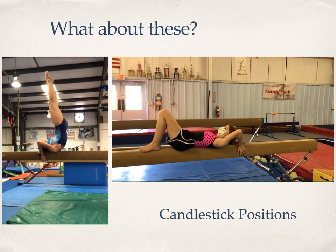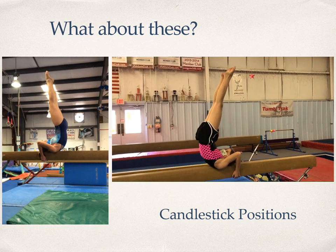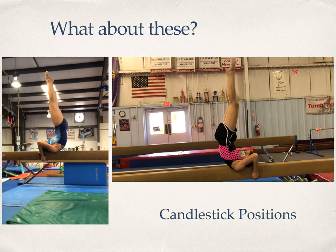Okay, now what about these? Let's watch this young lady on the left with her nice candlestick position. Keep it going. And this one on the right, reaching it. Reach your butt more. There you go. Okay. So the candlestick, as lovely as they are, that position would not be a vertical skill. She's really got support on her upper shoulders and her back, and we don't have that straight line because the support really is on the back of her neck and her back, and we don't have that line through the shoulders and the hips. So a candlestick is not going to cut it for being vertical.